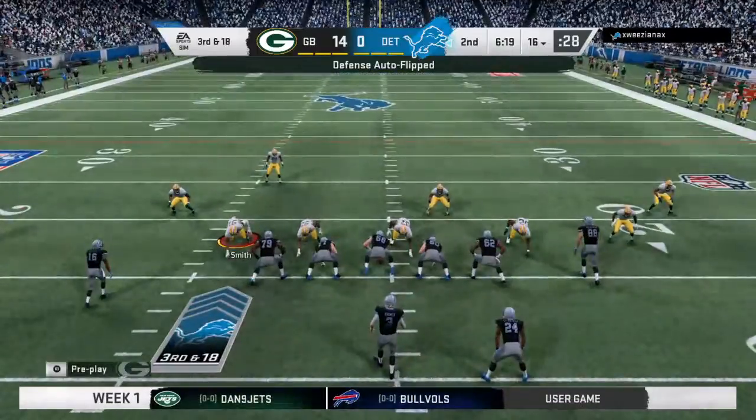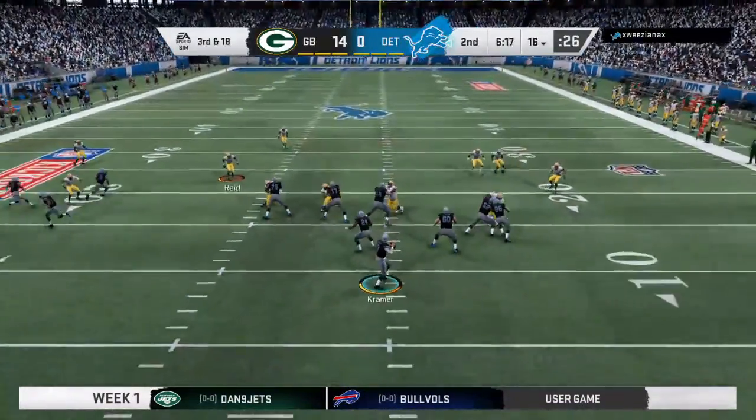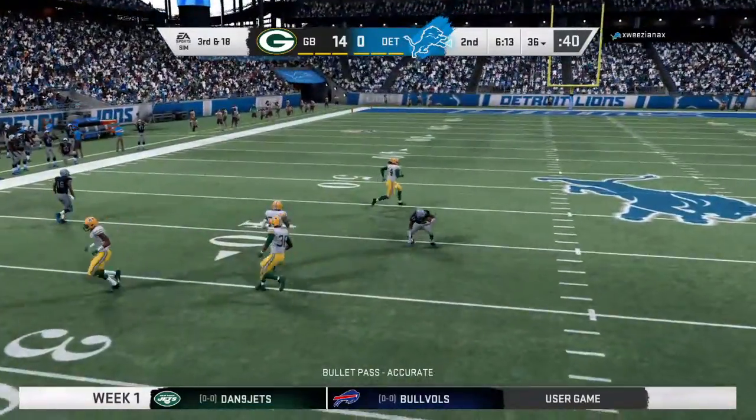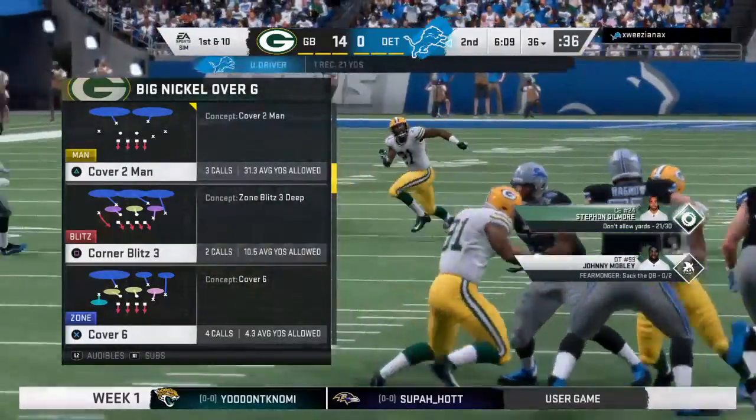An incomplete pass on that last play, and that means they'll need to come up with something here on 3rd down. Back to throw. Kramer. Got his man. It's Driver complete. A good pickup there, 21 yards.